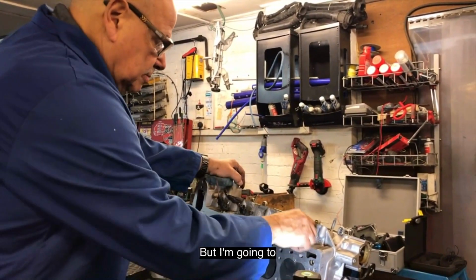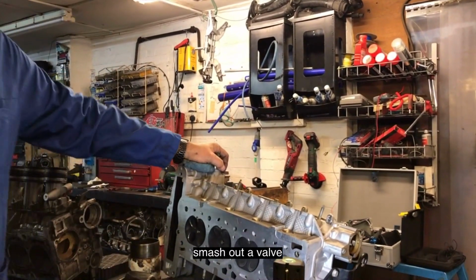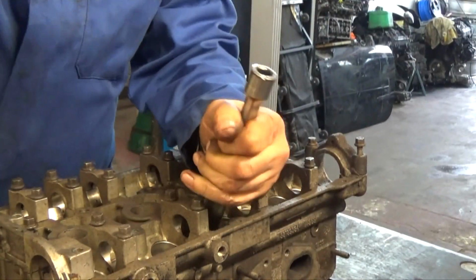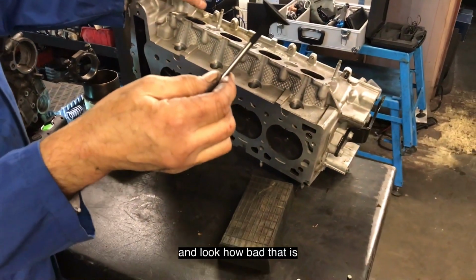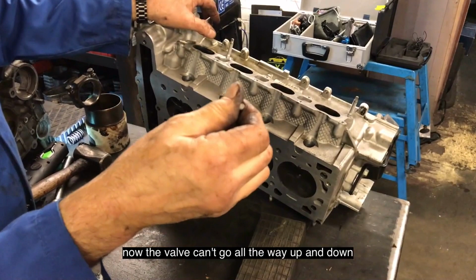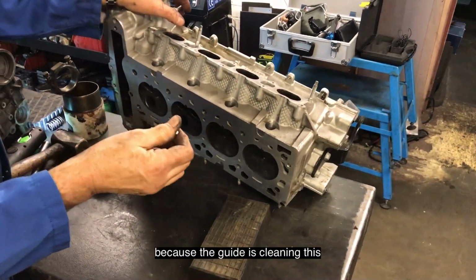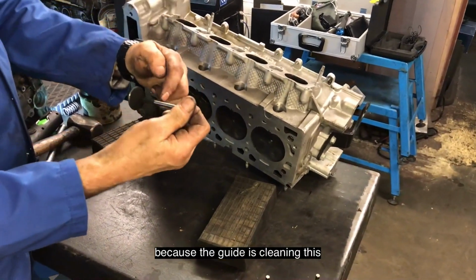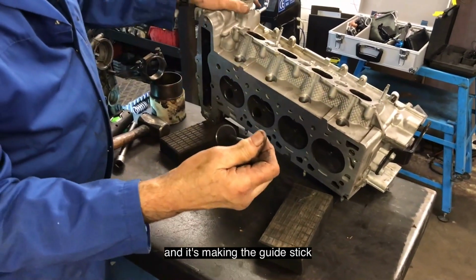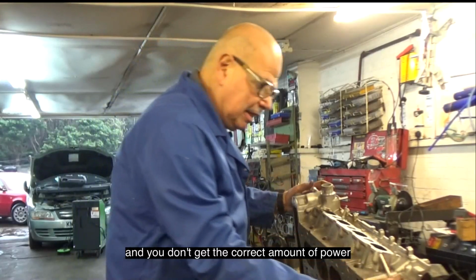But I'm going to smash out a valve, and look how bad that is. Now, the valve can't go all the way up and down, because the guide is clogged with this and it's making the guide stick so you don't get the correct amount of power.